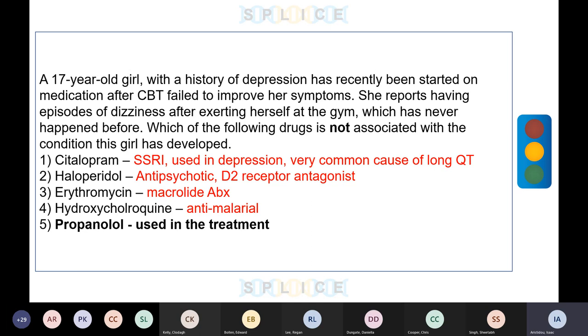I didn't know that in fourth year, so it's quite useful to know. But classically, antibiotics like erythromycin and clarithromycin, macrolides basically, cause long QT, and things like SSRIs, so citalopram classically, is a very common cause of long QT, so something to be aware of.